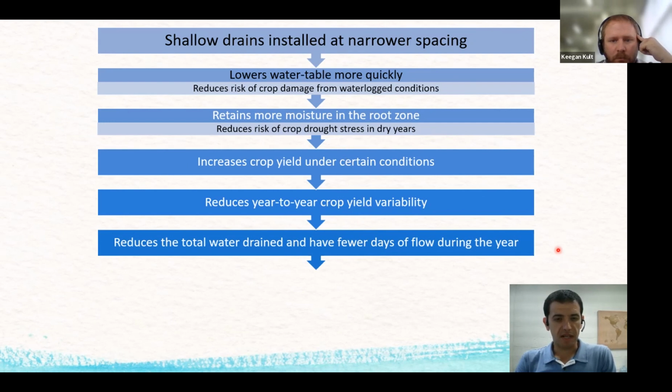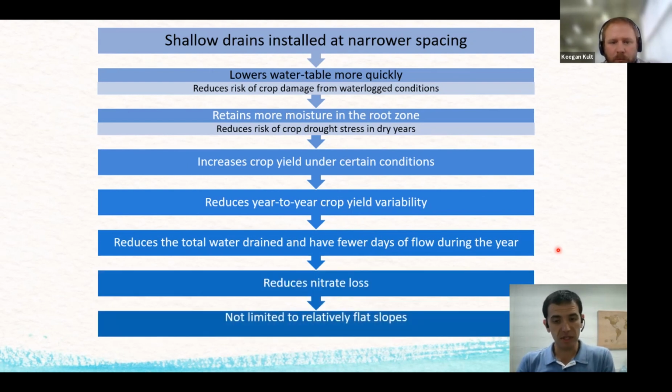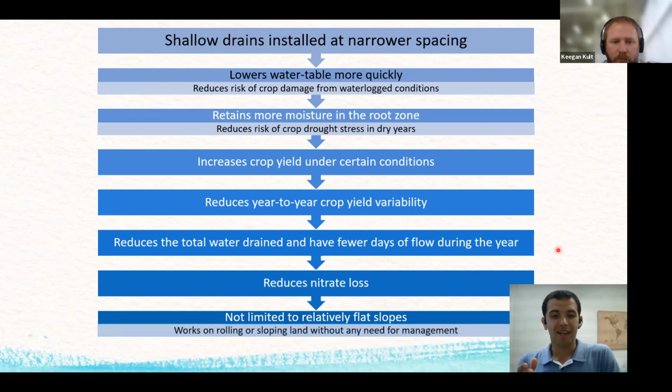Another thing is that shallow drains reduce the total water drained over the year. That's important. And over that year, you're going to have fewer days of flow with the shallow drains. What does that mean? That means it's good for reducing nitrate loss. It's good for water quality. Another thing is that shallow drains are not limited to relatively flat fields like controlled drainage. They work on sloping land, rolling land, without the need for any kind of management. So that is the comparison with controlled drainage.